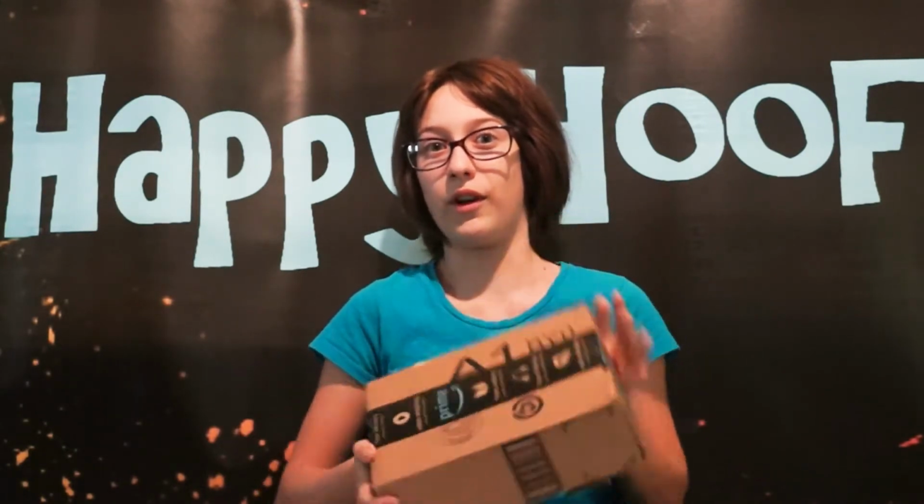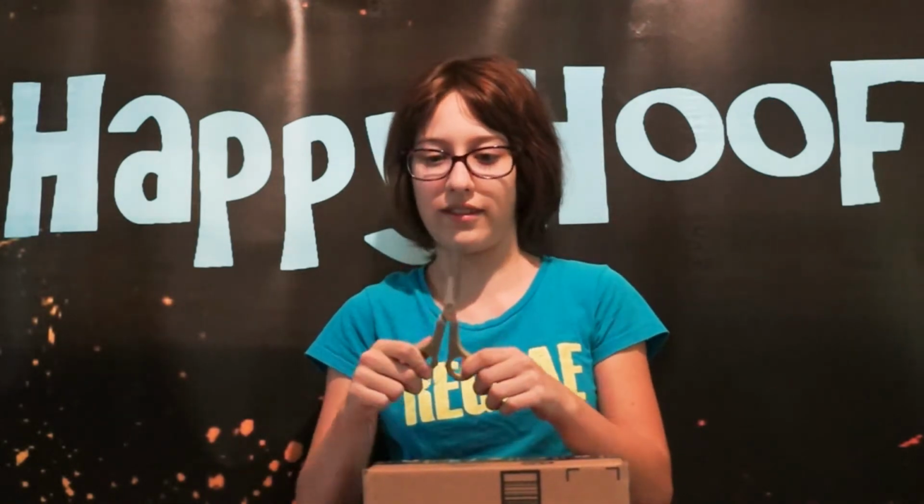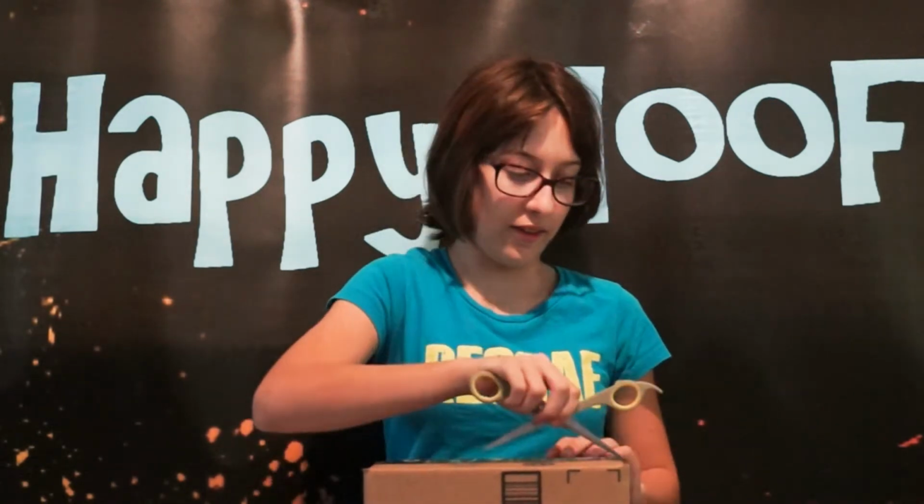Today we're going to be unboxing this Amazon box that came, so let's get started. I have my trusty scissors. Oh, it's the wrong trusty scissors. Well, my second pair of trusty scissors to help me.